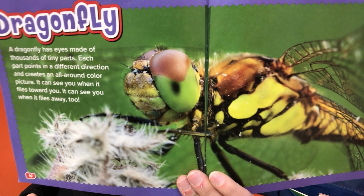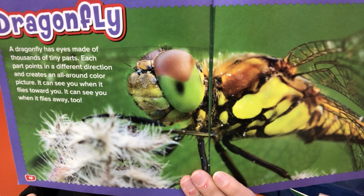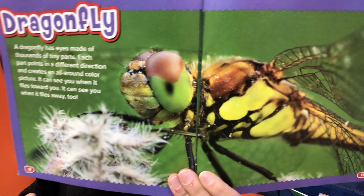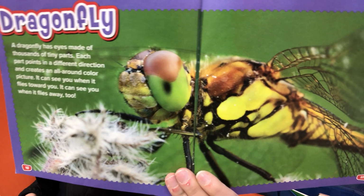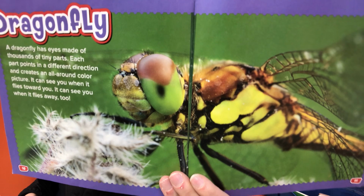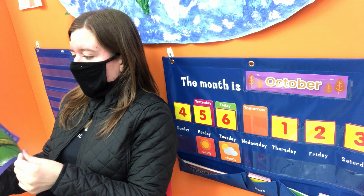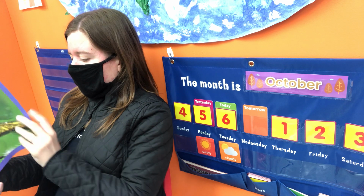Where is the eyeball? That looks so weird. Yeah, this is a dragonfly. He has many eyes. Yes, let's see the next animal. The dragonfly looks ginormous.